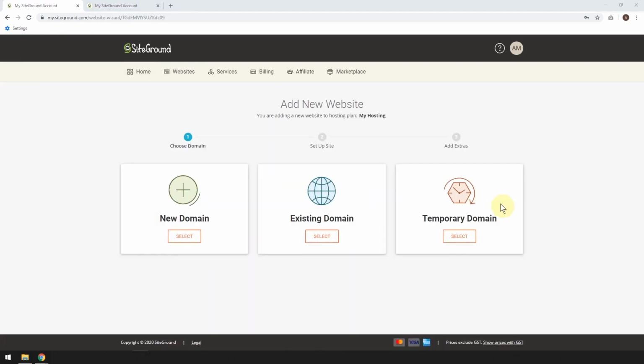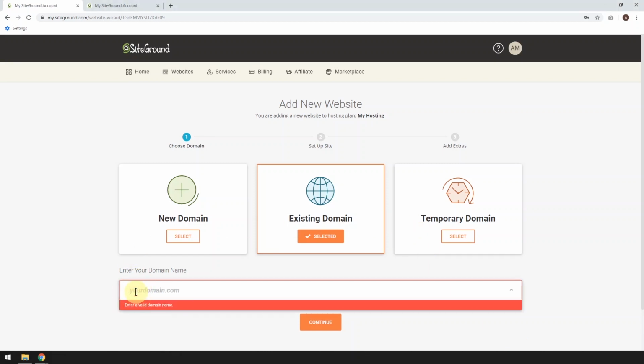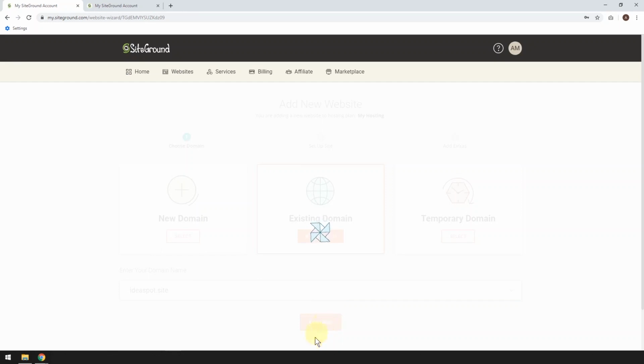So here we can add our website. You can use the existing domain that you just registered or make a temporary one just for testing. You could even just create a completely new one, up to you. I've got an existing one that's spare at the moment called ideaspot.site, but you'd just use whatever you just registered here. So just drop that in. Mine's called ideaspot.site and click continue.